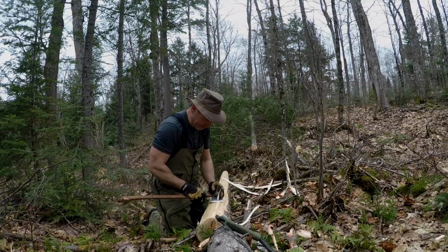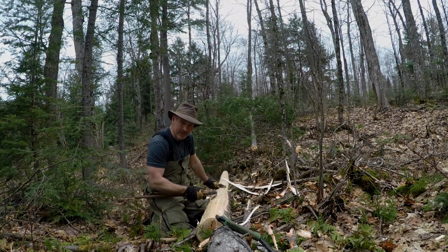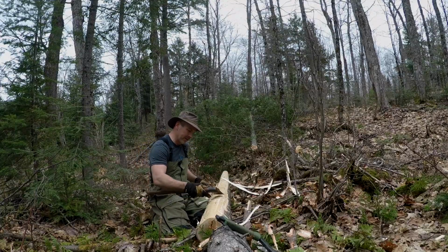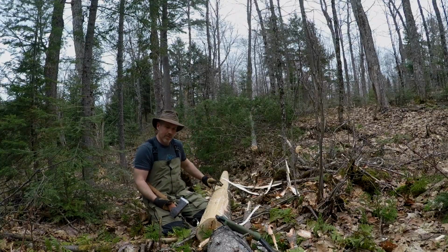So I don't think I have my draw knife with me today, but next time I'm up, I'll cut some logs, fresh logs, and debark them immediately with the draw knife. But this is coming off nicely.